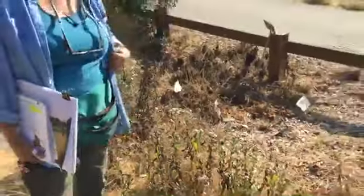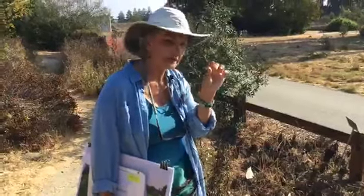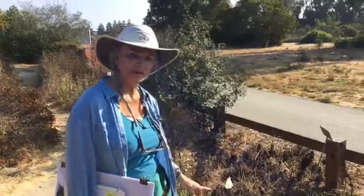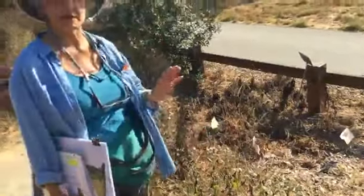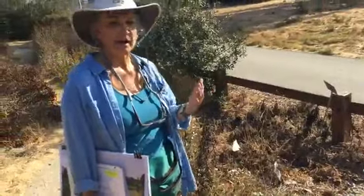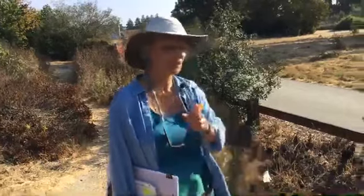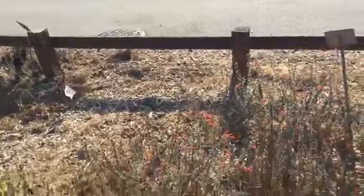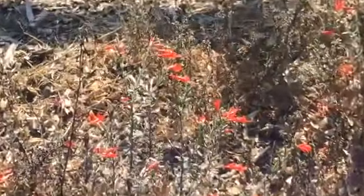The little skipper, that little orange one with the big brown eyes, that little teeny one, you'll see them this time of year, and there are still some native bees out. These provide nectar, and those are some of the things needed by creatures that visit Ulistac. Another one that provides a lot of nectar is the fuchsia. This is the California fuchsia. This is a hummingbird magnet.